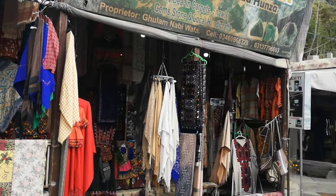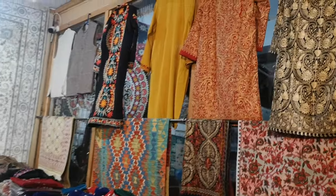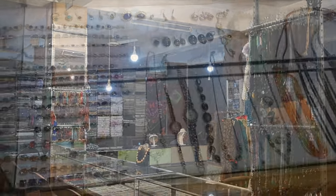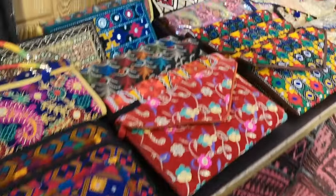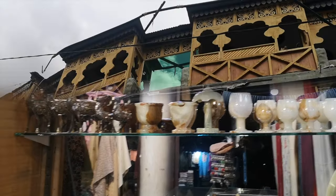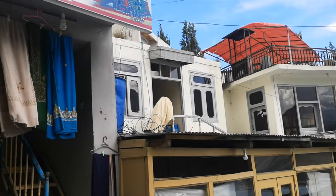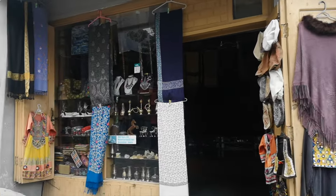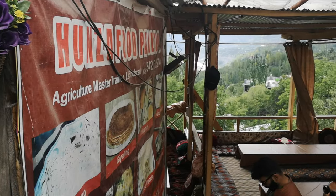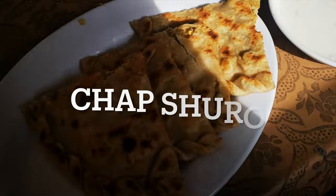You can shop at one of the many local shops in Karimabad Bazaar. Don't miss to have your lunch at Lal Shahzadi, where you will get organic food. We tried their famous dodo soup, chaap shoro and dal chawal.